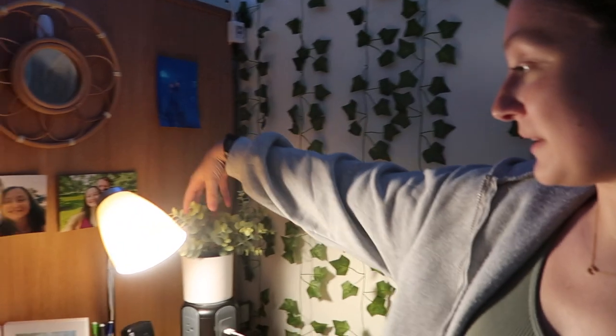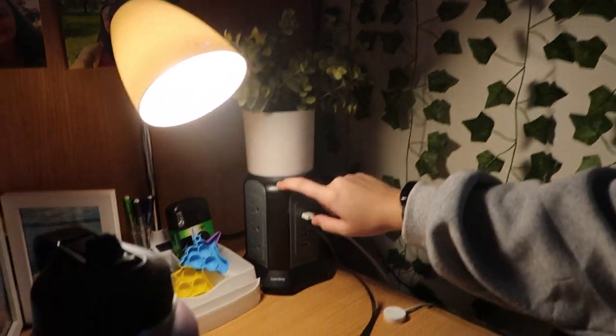And then on top, I kind of like this area because it's like a little nightstand type thing. Here I have another plant right here. And this thing I love, I talked about it in my dorm room haul, but you should definitely get it from Amazon. It has so many outlets in it, and I literally only use this for every single thing I have to plug in. Then I have this lamp, which I really, really need because as you can see, my room gets no light. I mean, my side of the room gets no light in it at all.